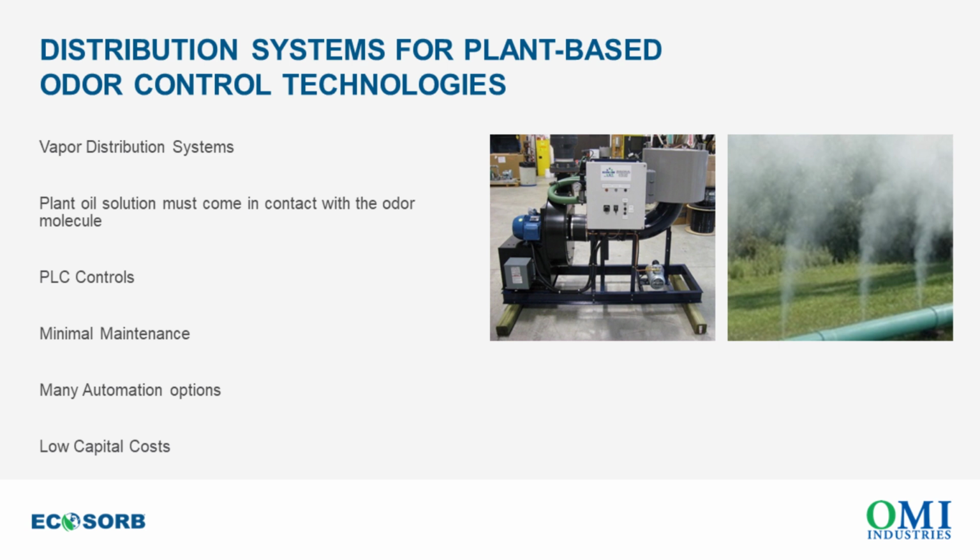So as we talk about our distribution systems, the real key with our water-based technology and chemistry is that it treats airborne odors. So we have to have distribution of the EcoSorb products, take the EcoSorb product to the odorous molecules so that they can now be treated. It is certainly possible to create a vacuum system as some of the other methodologies do. But one of the beauties of the EcoSorb system is you don't necessarily need a vacuum system. You can take the EcoSorb to the odor.